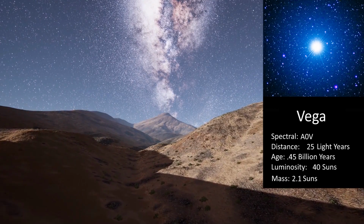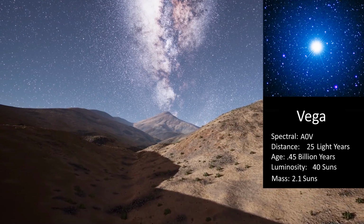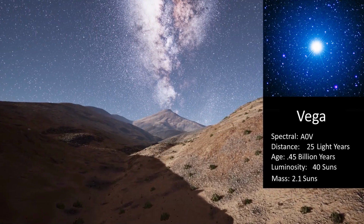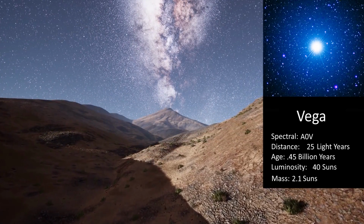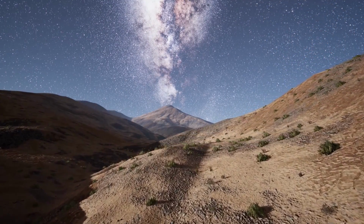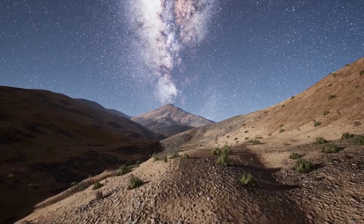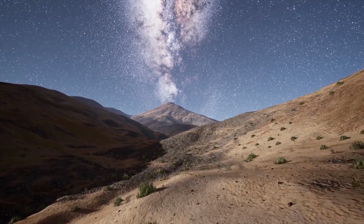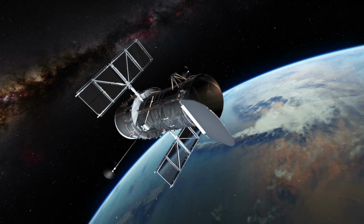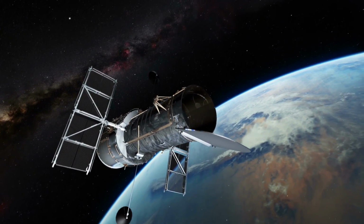It gives off roughly 16 times 10 to the 27 watts of power, 40 times what our sun emits. It would drop off the edge of naked eye visible if it was moved about 20 times farther away, where it would be 20 squared or 400 times dimmer. In other words, something 400 times dimmer than Vega appears in our sky would be just barely visible to the naked eye. Needless to say, we can do a lot better than the naked eye.